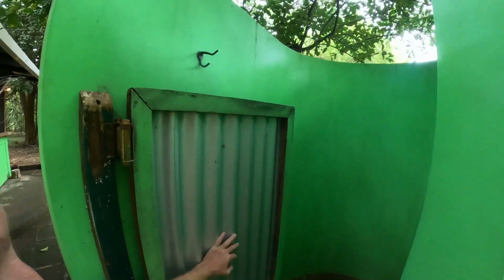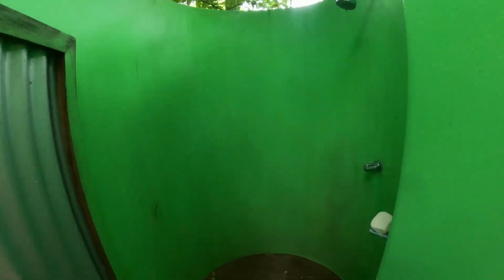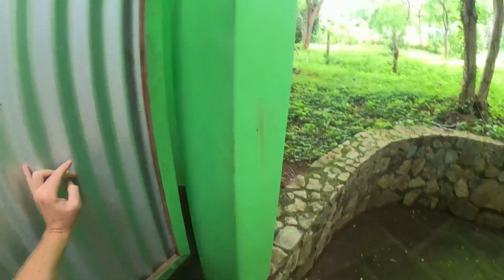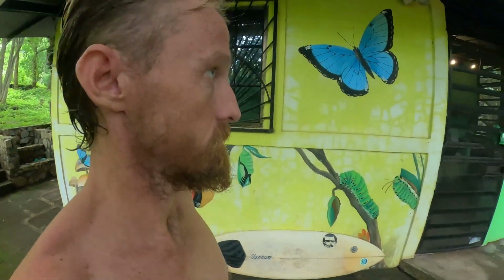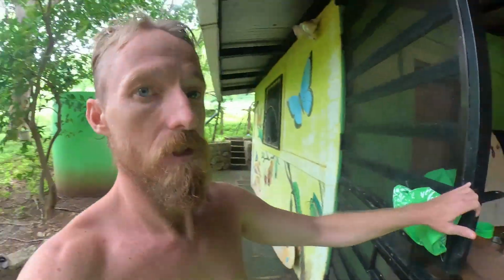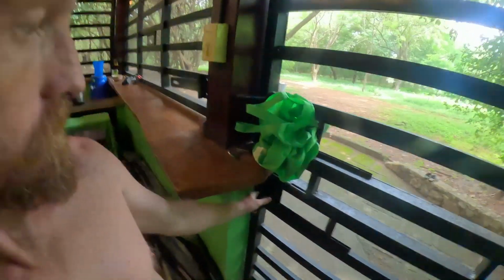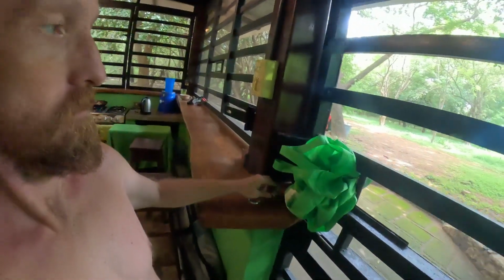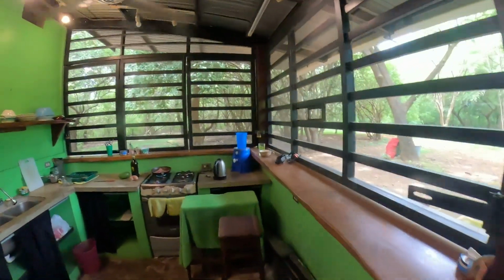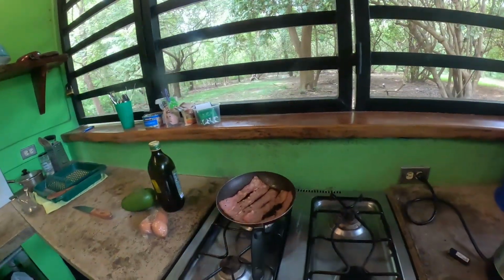This is our shower. It's an outdoor shower. There's no hot water. There's not hot water in most of Nicaragua. It's really nice. Coming into the kitchen, it's small and simple. This is where we lock everything up at night. Lock with a master lock. Pretty simple kitchen. Gas stove.